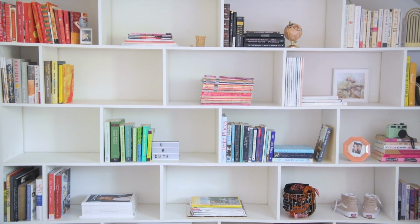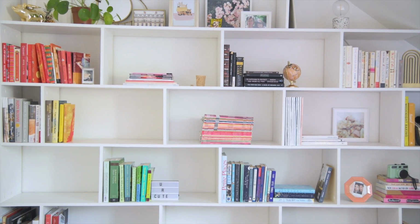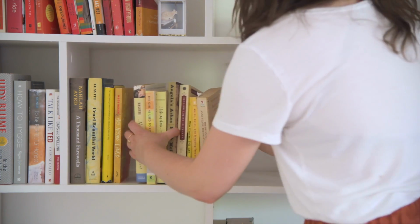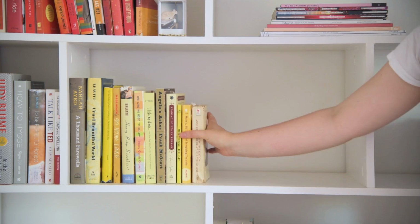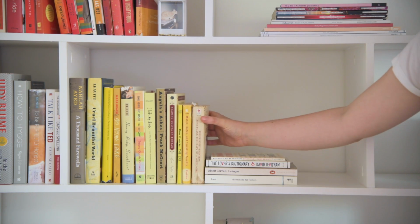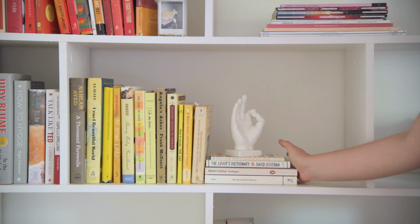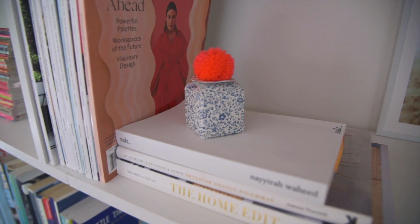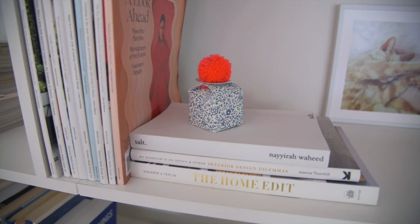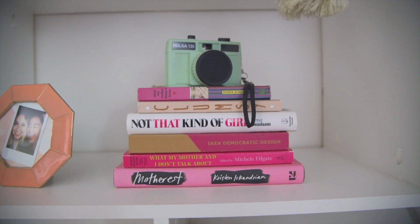So what I love to do after I have styled my books by color is play around with the positioning of them. Some I will stack vertically, others I will stack horizontally. I like to use a stack of horizontal books, kind of like a bookend, and then I always place a cute trinket on top. So right away you're getting those layers, there's lots of colors, a cute trinket, and that's really the key. You just want to keep repeating that per shelf.